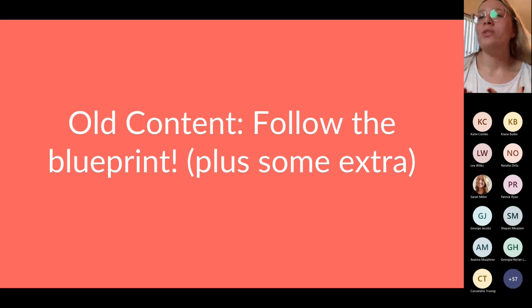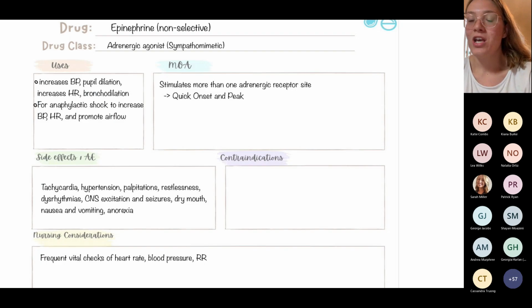So now we are going to do the old content, what we are familiar with. So St. Pete, we are going to start at the top of Professor Frolov's blueprint and work our way down, starting with some of our fun cardiac drugs. So up first, we have epinephrine. This is used for patients that are having anaphylactic shock. Okay, it's going to promote that fight or flight in you to kind of help revive the patient. It's going to increase your heart rate, your blood pressure, pupil dilation, promote airflow, dilate the airways, etc. Therefore, our signs and symptoms are going to be our flight symptoms, that fight or flight. So we're going to assess for tachycardia, hypertension, palpitations, etc. After administering epinephrine, we must do frequent vital checks.